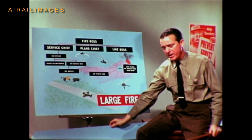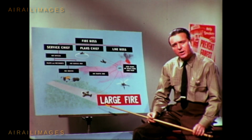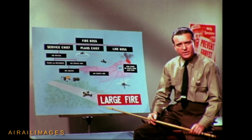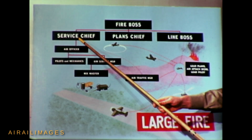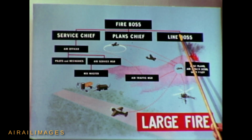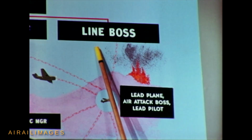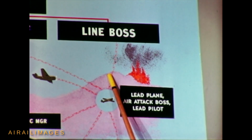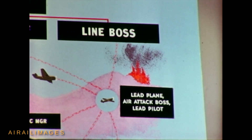You'll get a better idea of the air attack operation if you first understand the basic organization. On any large fire, the entire activity is headed up by the fire boss. His immediate staff is made up of a service chief, a plans chief, a line boss, and a finance chief, not shown here. We're particularly concerned with the line functions because in an actual fire operation, the line boss is responsible for the tactical deployment of all aircraft. But remember, he's up front near the fire, directing the actual attack. So others in the fire organization assume service and administrative functions.